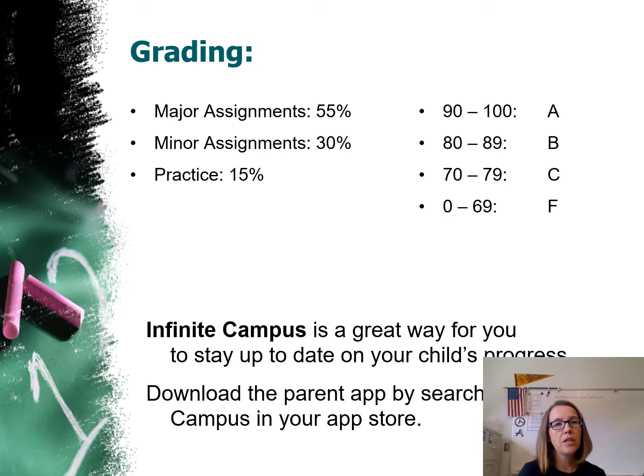We do have slightly different categories this year for grades. There are 4 categories. For this semester, we will only be using 3 of them. There are major assignments, minor assignments, practice, and then a final exam. However, this semester, we will not be having a final exam. We most likely will have one in the spring at the end of the year, but there are not going to be any finals in December unless it's a semester-long class. So for a year-long class, I don't think that there are going to be any finals in December like we've done in the past. But for our class for this current semester, we are having major and minor assignments.